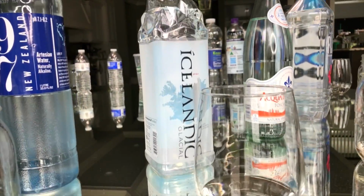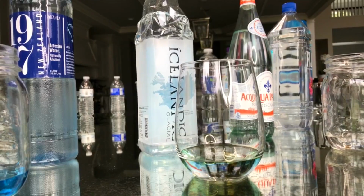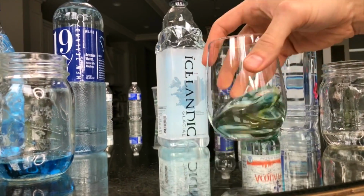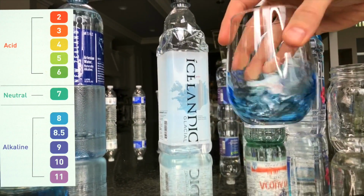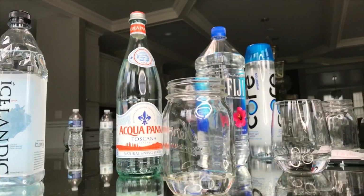The next one is a good water that I've actually had before that's called Icelandic Glacial spring water, and it advertises a pH of 8.4. So we're looking for that dark blue color. Yep, there you go.